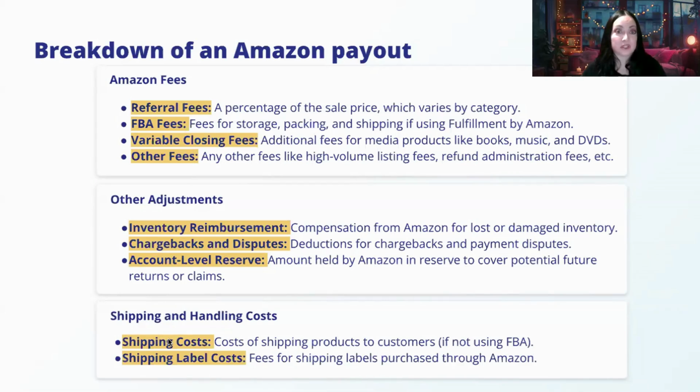You have those commissions that are getting paid to Amazon. So it's like the referral fees, FBA fees for storage, packing, shipping. You have variable closing fees, because trust me, Amazon's going to ding you for everything they can. No offense to Amazon, but this is where they make money as well. There's a bunch of other fees involved, such as high volume listing fees, refund administration.